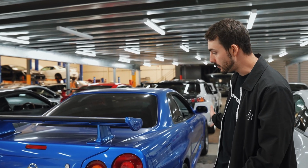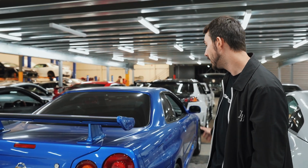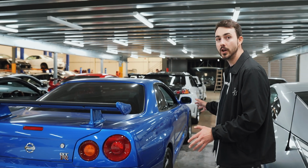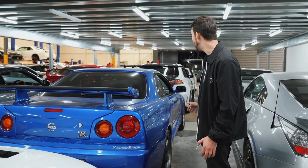So this is currently being built into like a Mines replica, because there was a famous Mines car that was a Bayside Blue with the original decals, so we're doing kind of an homage to that with this car.